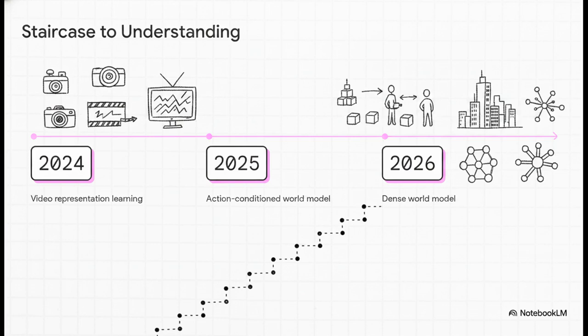And the timeline here is just wild. In just 3 short years, the technology progressed drastically. We go from basic video representation in 2024 to successfully planning complex physical actions in 2025, and ultimately arriving at a highly detailed, dense world model by 2026.